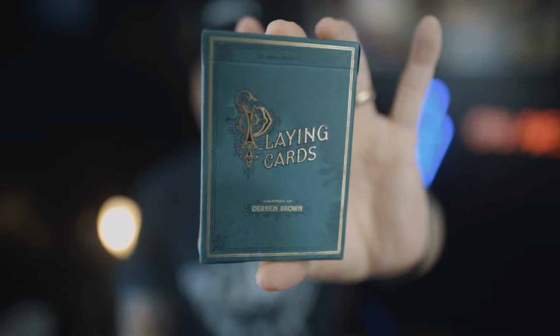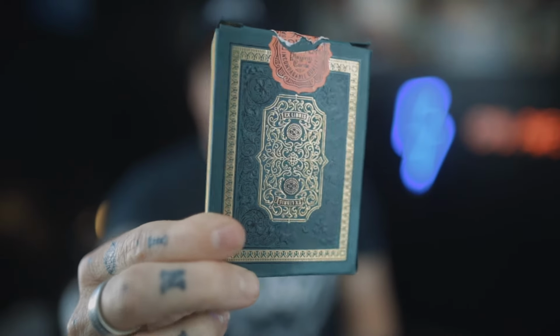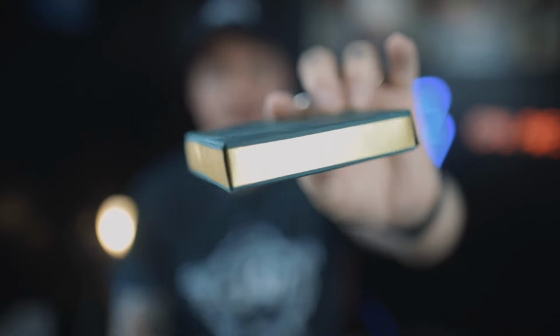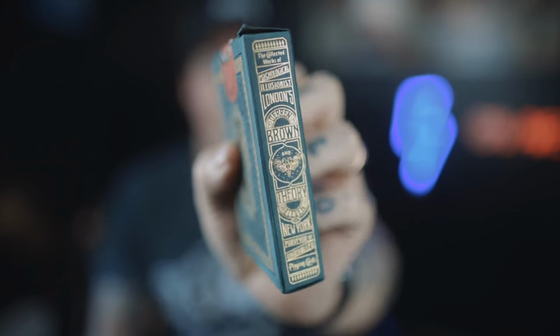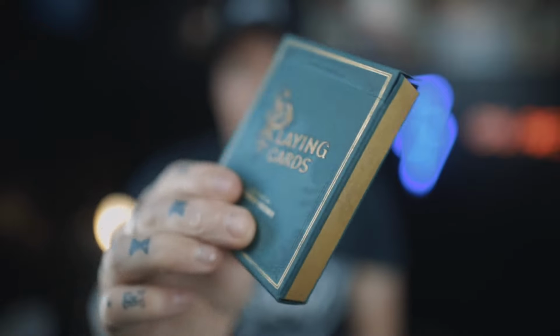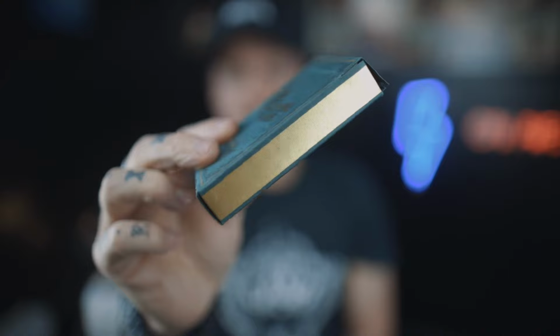Next up, the Derren Brown playing cards from Theory 11, and of course, Derren Brown, the man himself. First up, the Tuck Box, as always from Theory 11, is absolutely exceptional. No stone was left unturned. Just look at the detail in that. What I love is that it's designed on a book. So it literally looks like a book with gilded edges.